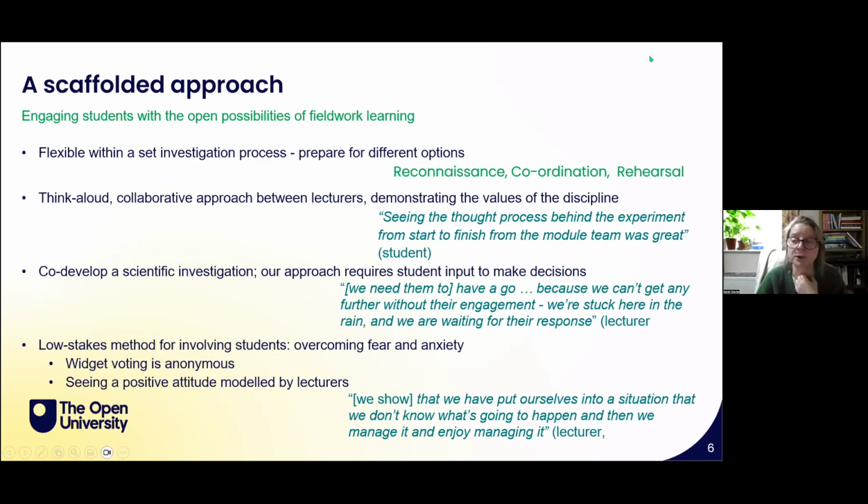And key to that from our point of view is being prepared. So we have a reconnaissance at the start. We're very well coordinated with running sheets. Everyone knows what everyone else should be doing. And we go through a full rehearsal, because that really does help if you're doing presenting work. We also demonstrate a think aloud collaborative approach between ourselves as lecturers, demonstrating the values of group working and operating in an environmental discipline. And a comment we had about that from a student was that seeing the thought process behind the experiment from start to finish from us, from the module team, was really good.